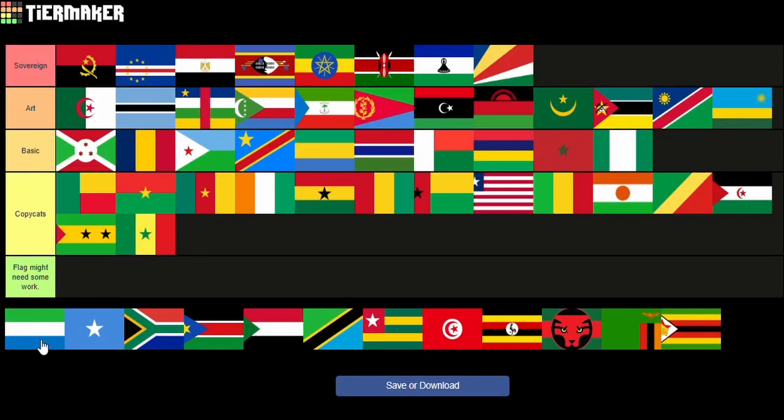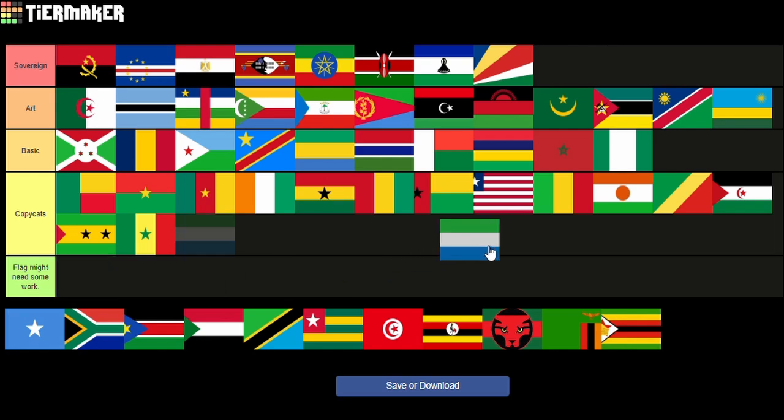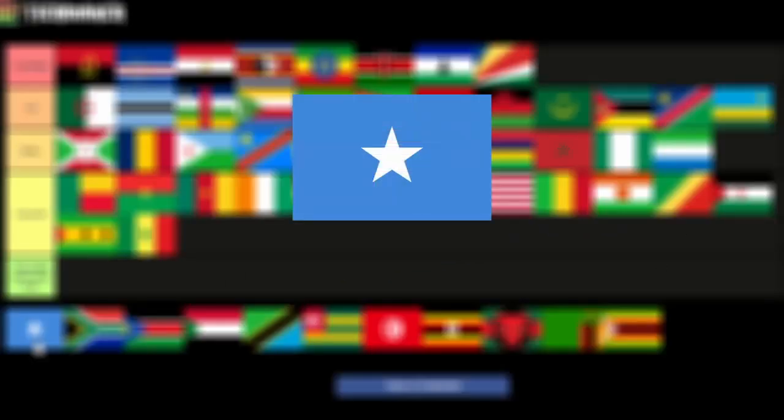And I really don't have anything much to add to it. This flag is as you see it, and I will be placing it into the basic tier. Next up, Aila Musumal, better known as the flag of Somalia.